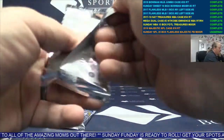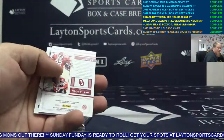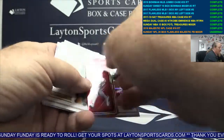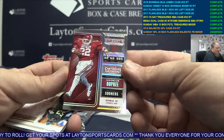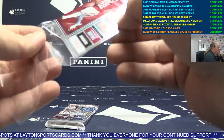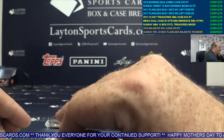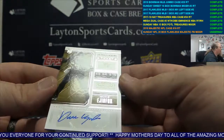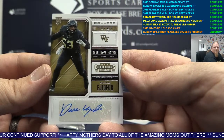Fifth pack. Base. Marcus Dupree, insert, bowl ticket to 99. Come on, there you go. And behind that we have, come on, just the card, there we go. Duke Ejiofor. Looked right at his card and called his name out. There you go, Duke Ejiofor.